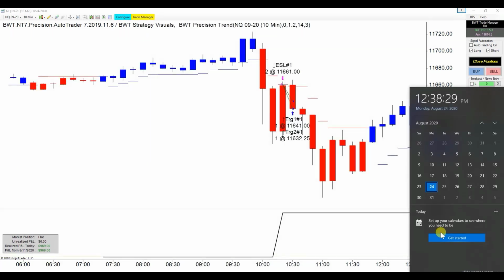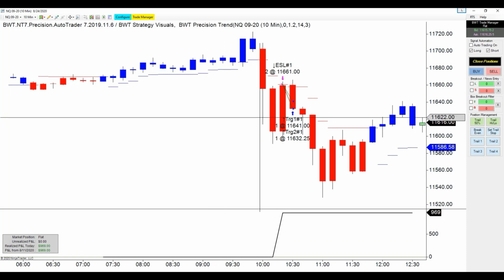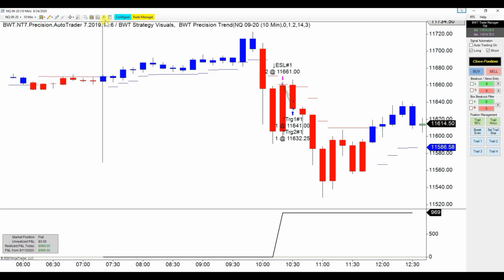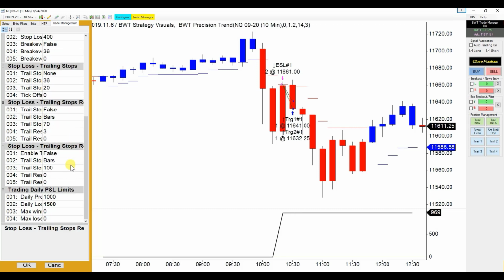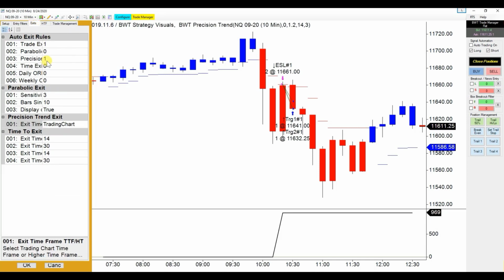All right, so the 24th, lunchtime, 12:38. Let's do a recap of the fully automated templates that ran today. This is the 10-minute. I also ran it during the week off on full automation. Did really, really well. This chart has a 20-tick pullback, and I'm going to talk about what happened here because of that 20-tick pullback. Trades 2 contracts, and looks for 1,000, risking 1,500. Has precision trend exit turned on.